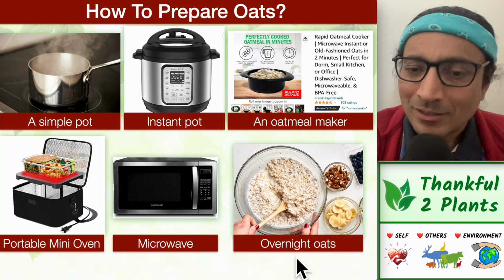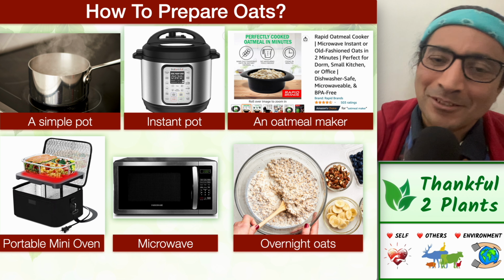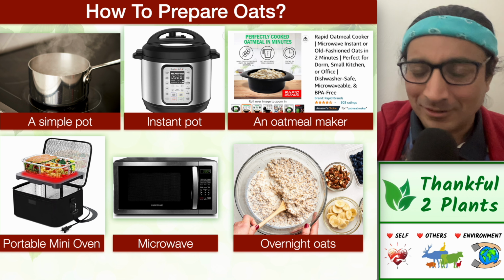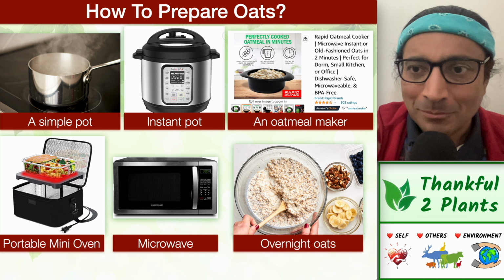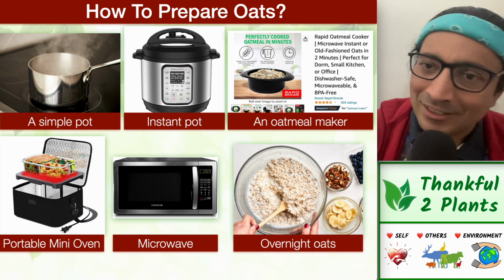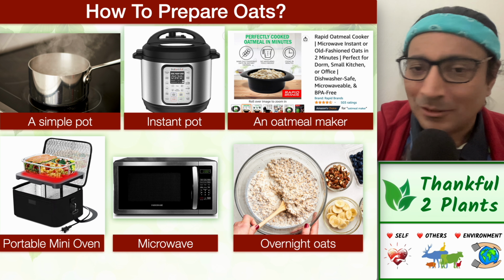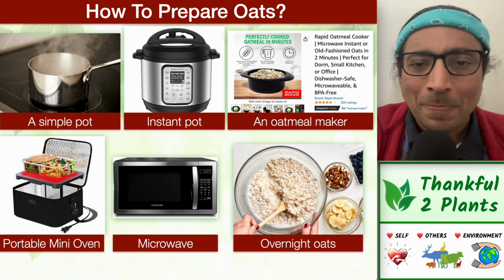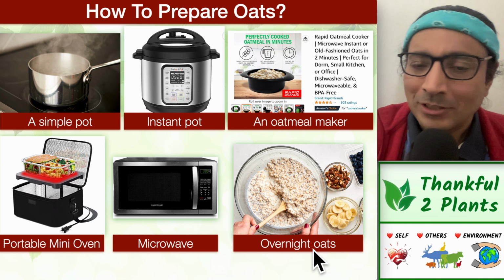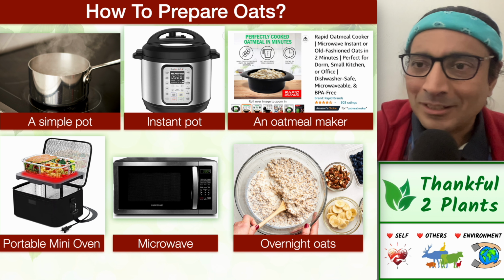Then curiously, a couple of years ago when I was exploring raw food systems, I learned that steel cut oats and rolled oats don't really need cooking. We can just soak them overnight, and by morning, the steel cut oats are fairly chewy. But from a nutrition perspective, my understanding is that it's okay to eat them like that. So raw foodists seem to do that. I said, okay, I will try, and rolled oats can be handled this way. So this way we don't even have to cook anything.